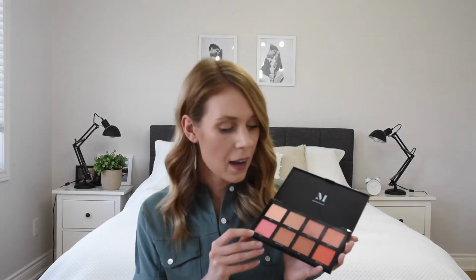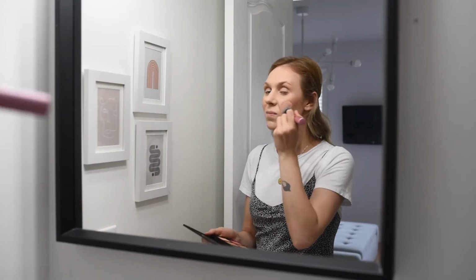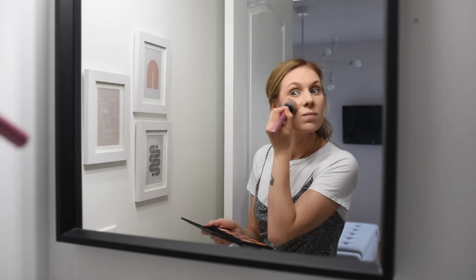If I just want to bring one base color product on like a weekend trip away or something, this is great because you can use these two as like a bronzer, and again, you can use them as eyeshadow. And I love that it gives me so many choices of blush each morning. I have 2 more amazing blushes that I love.